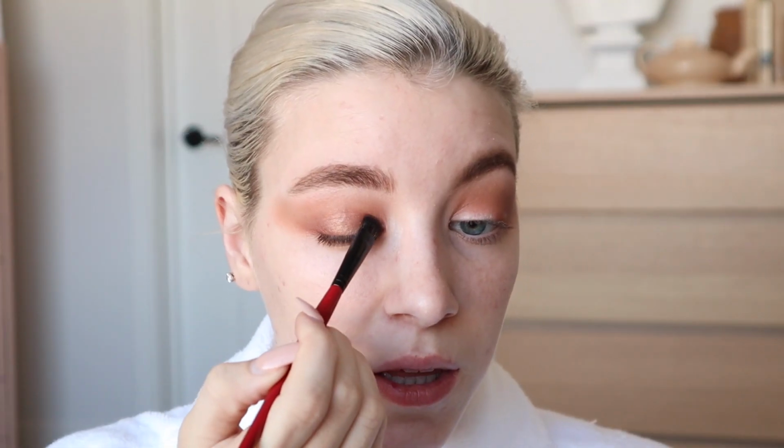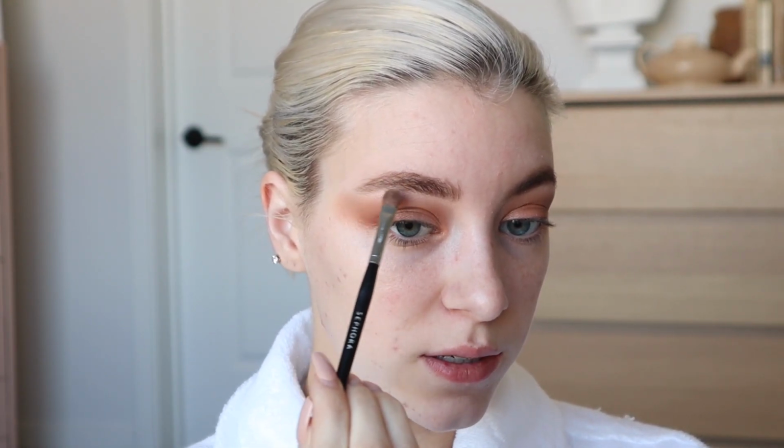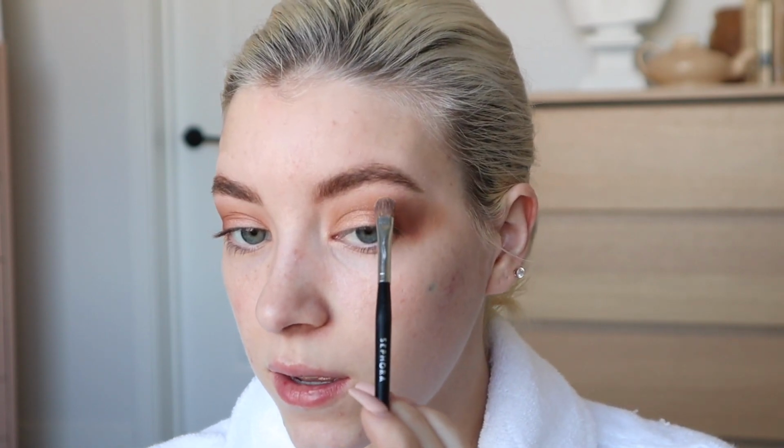So let's see how this looks, because to be honest, this could be trash. Actually, you know what I need to do? Spray the brush. You can see it's the most subtle hint of copper ever, but it's covering the lid the perfect amount. I am highlighting the brow bone because no matter what color is on the lid, I always like to highlight with a super white shimmery color.